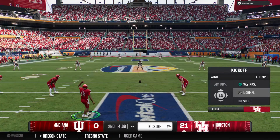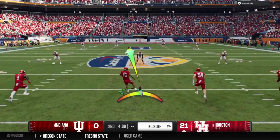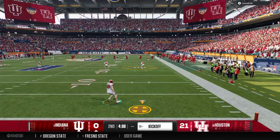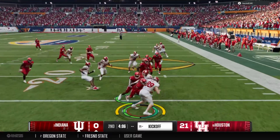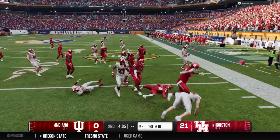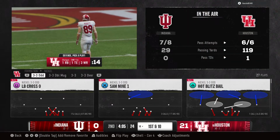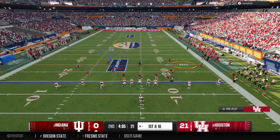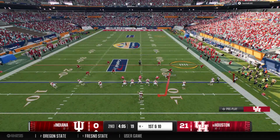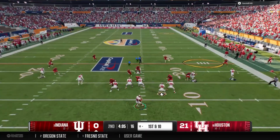Getting set to kick the ball off now. And he takes this from inside the 5. And the returner will be brought down. And here comes the Indiana offense back out on the field. They came up empty on the last possession, forced to punt it away. And they begin to click now.